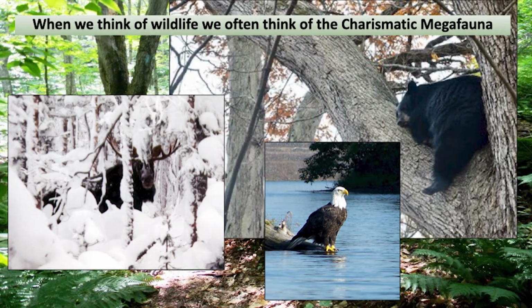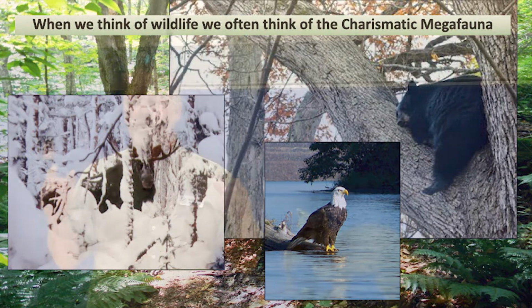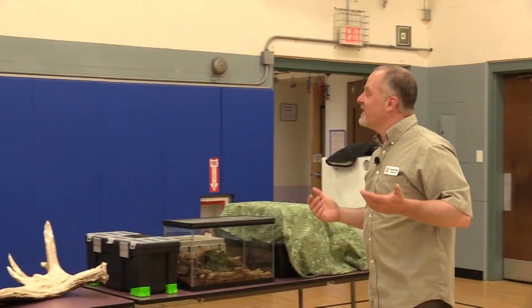Now, when we think about wildlife, often we think about animals that fall into this category of charismatic megafauna. That's a cool word, right? The first animal you can name that comes from Africa is probably charismatic megafauna. I heard lion, elephant, giraffe. They're sexy, they're cool, right? We want it on a t-shirt or on a poster, and it's big. So here in Dummerston, you're going to see black bear.